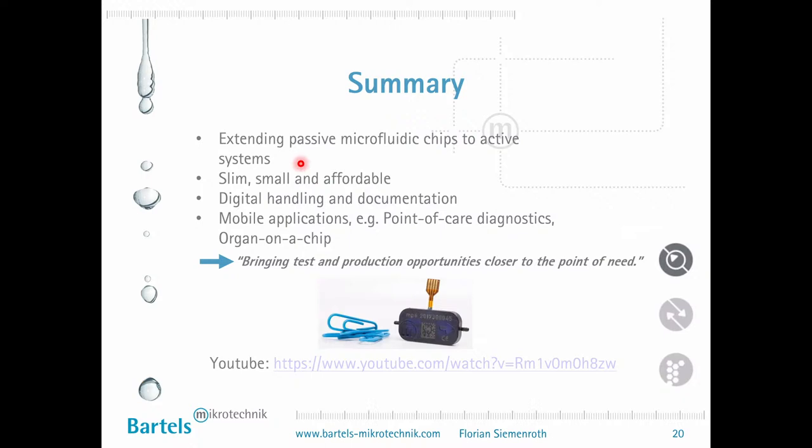So we really want to extend these passive microfluidic chips to active systems, because we think these systems can be slim, small, and affordable. Digital handling and documentation is very easy in these cases, and we can go to mobile applications like point of care diagnostics or organ chips, for bringing these test and production opportunities very close to the point of need.